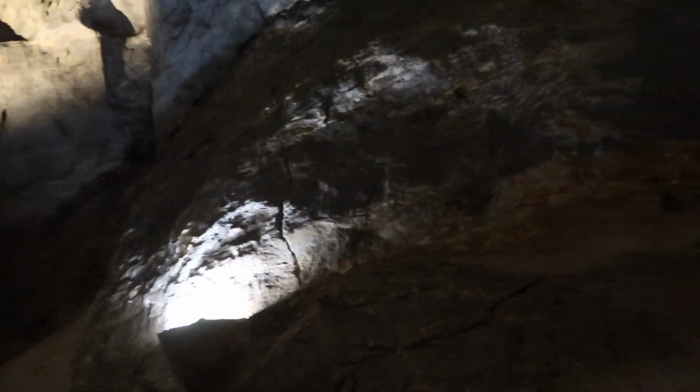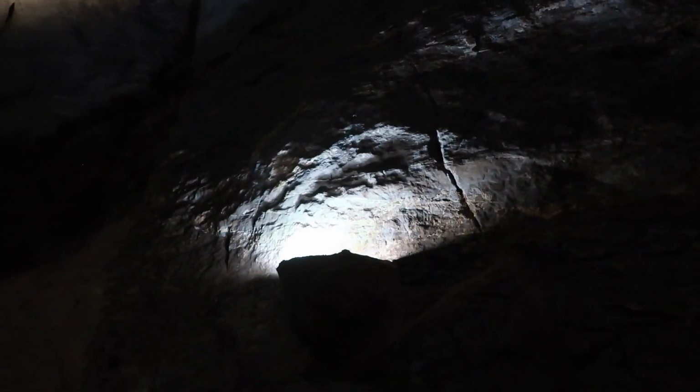Look at these beautiful wall sconces. Interior design 10 out of 10. And they're made out of clay found in the caverns. Oh, that's pretty cool actually.